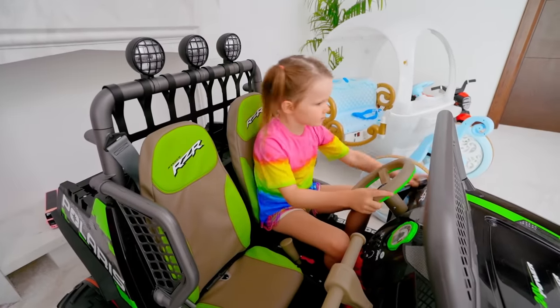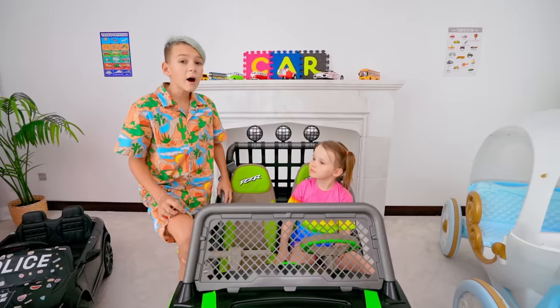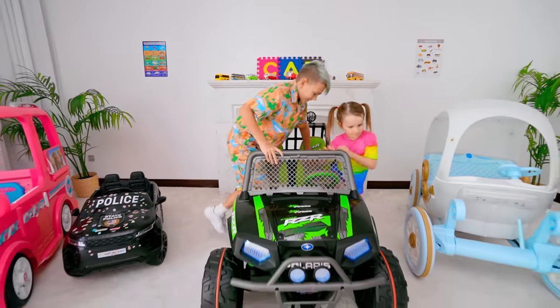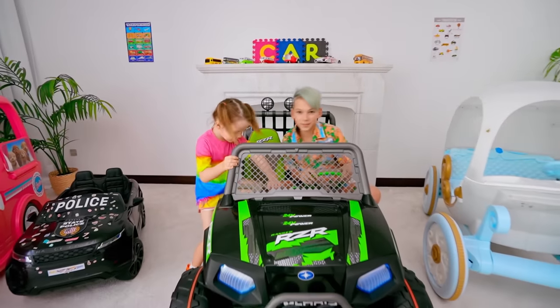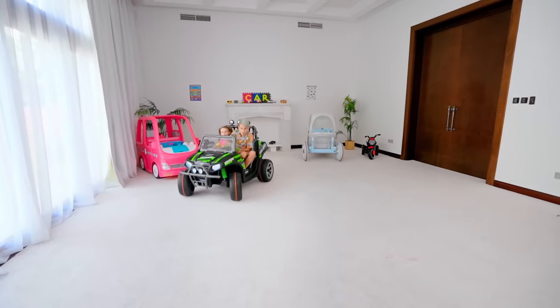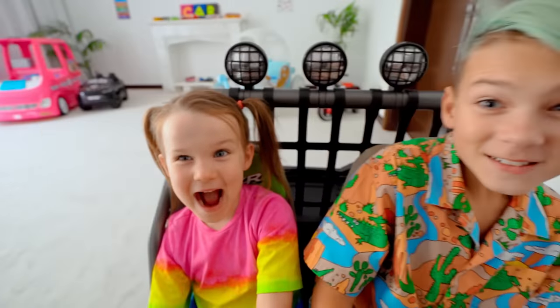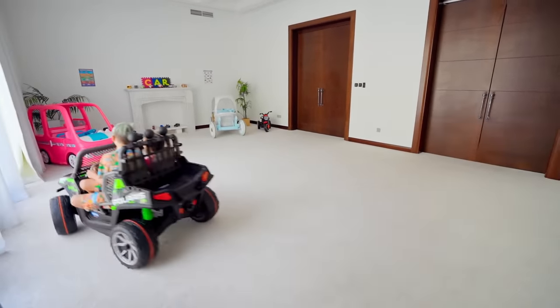Something seems wrong. It doesn't work. It's because you don't know how to drive. I can do it. How about I take you for a ride? Yes! Let's go! Yes! Now Ivan and Steffi can take part in the races.